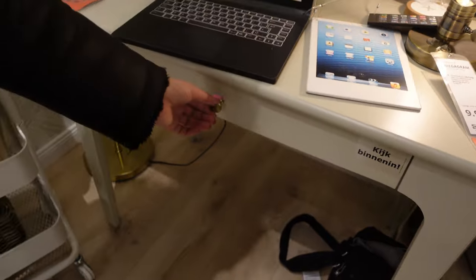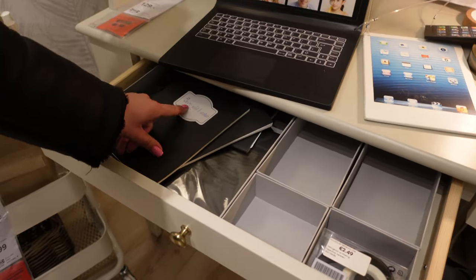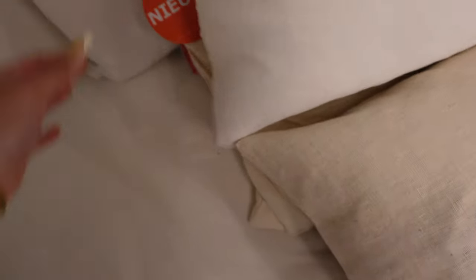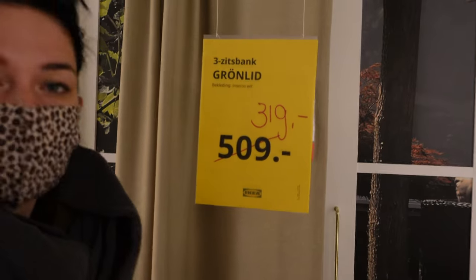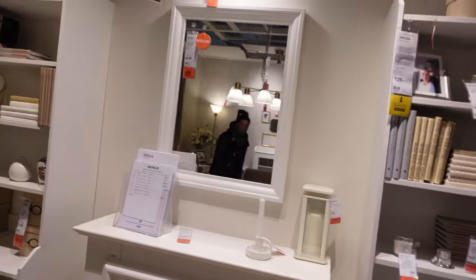Okay, wow. Sam van der Linden. That's clue number one. Clue number one, yeah, like an escape room. These pillows are also new. Why is this one squished? This is only 320 euro. Oh yeah, it's priced off. Nice. Oh, the mirror is new too. I like this mirror.